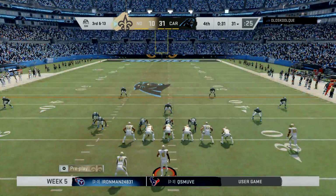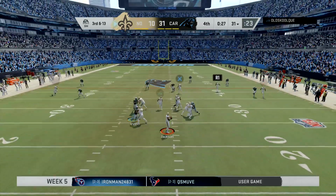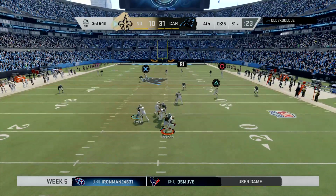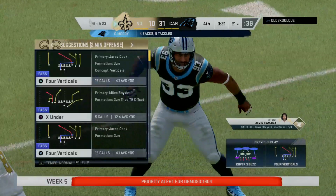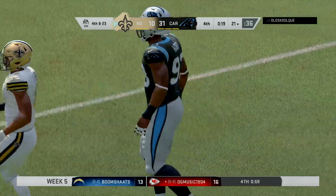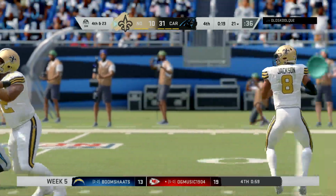The Saints on 3rd down, lacking much success, just 2 for 7 to this point. This is going to be 3rd and 13. And Jackson cannot get away, and he'll go down. Gerald McCoy in there to get him, and that is sack number 6 now for him on the year.